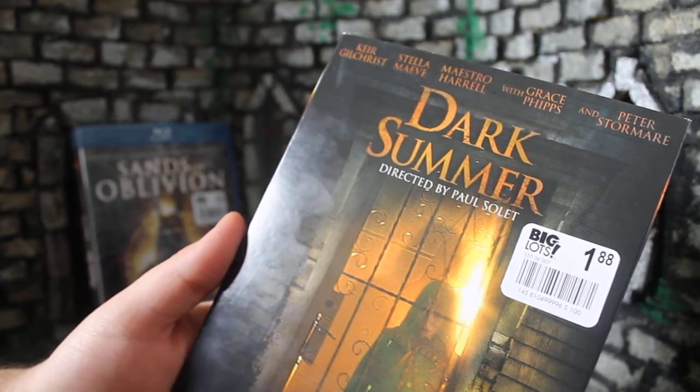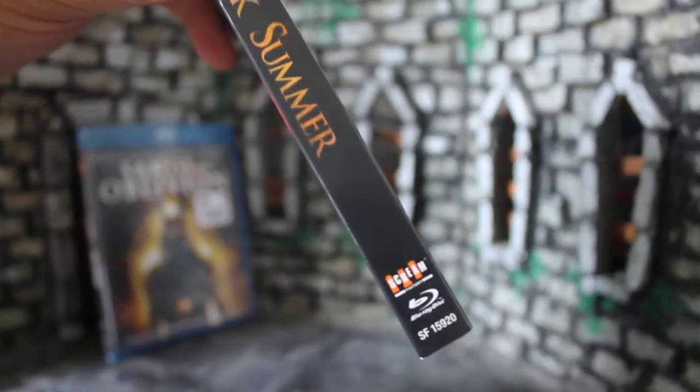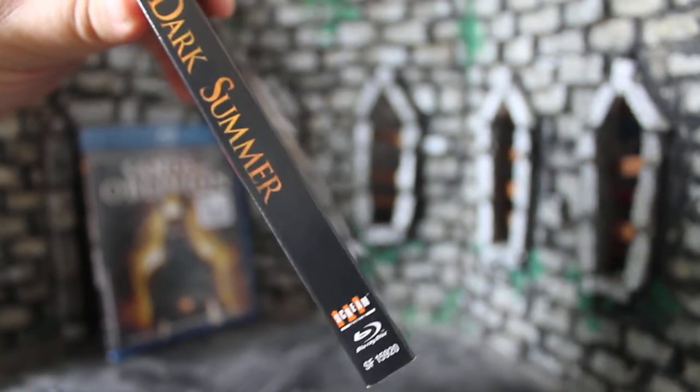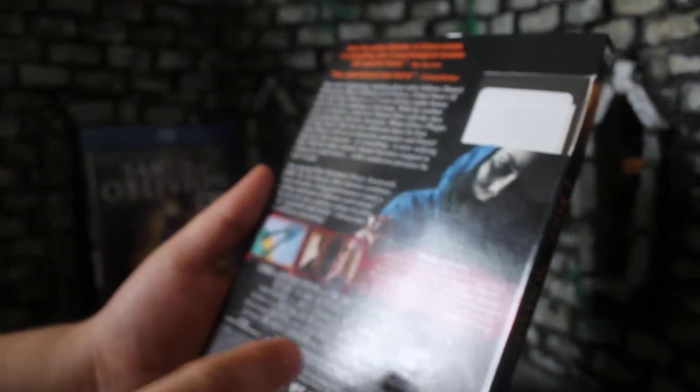The next one though, a lot cheaper. $1.88 for Dark Summer, directed by Paul Solet. But look at the side, it's actually a Scream Factory DVD. I have a whole big collection of Scream Factory stuff. I've even done quite a few collection videos for them on the channel. 2 that are Scream Factory Blu-rays, and then 1 Scream Factory of their old Hammer releases. They do a lot of classic films, but they also do modern stuff. So you get stuff from like the 60s, 70s, 80s, but then you also get some modern independent film that they do, which, you know, modern stuff I find is more hit and miss than the classics.